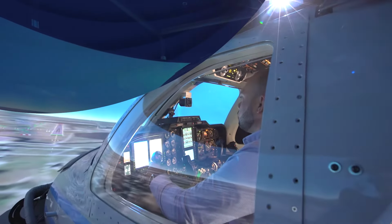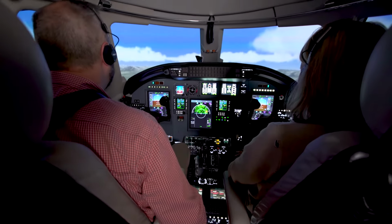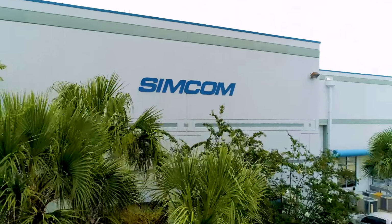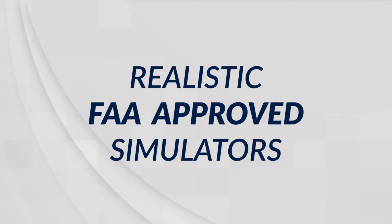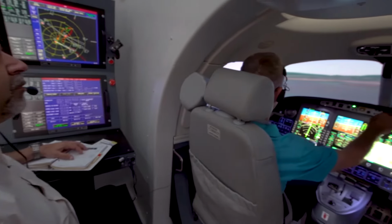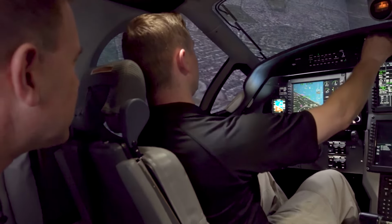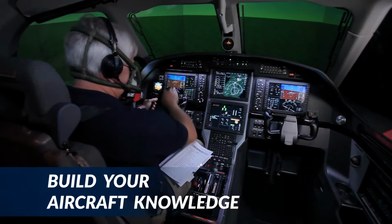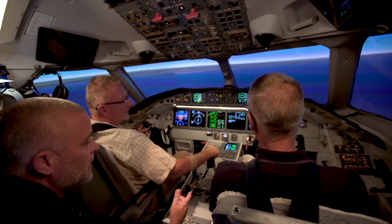When it comes to pilot training, nothing prepares you better for the challenges of real-world flying than simulator-based initial and recurrent training at SIMCOM Aviation Training. SIMCOM flight instructors prepare you for the unexpected. From adverse weather to in-flight emergencies, you are provided the opportunity to build your aircraft knowledge and improve your flying skills in a safe, productive, and positive learning environment.